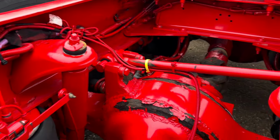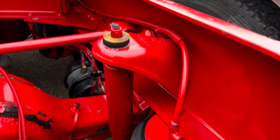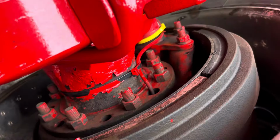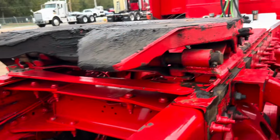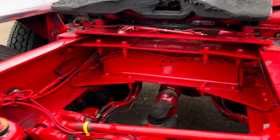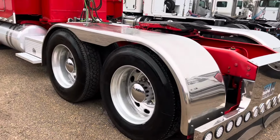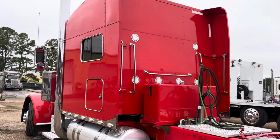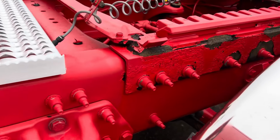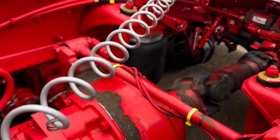Not a lot of rust, but you do have a little bit on this rear chunk, on the rear ends there. Nothing on the frame rail. And you have the normal rust on the fifth wheel plate there. None on the frame rail, just on that accessory plate on the rear ends.